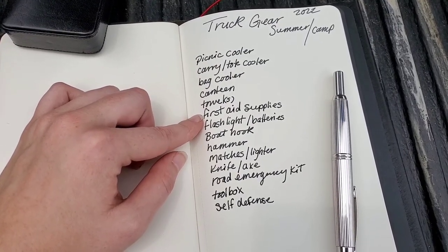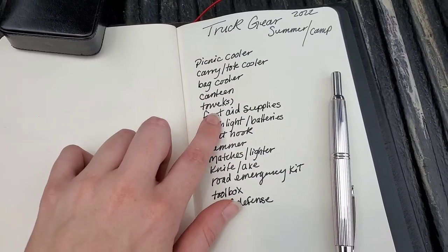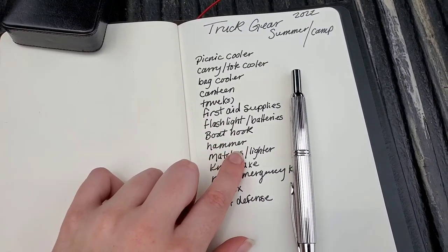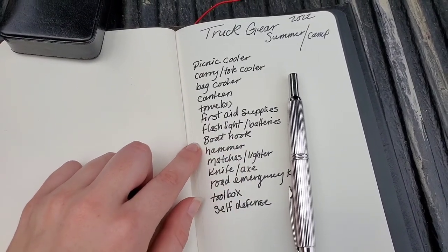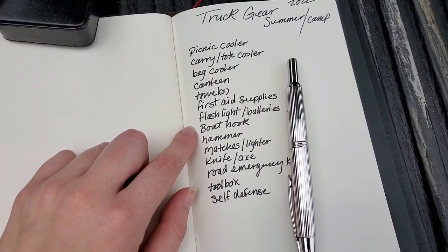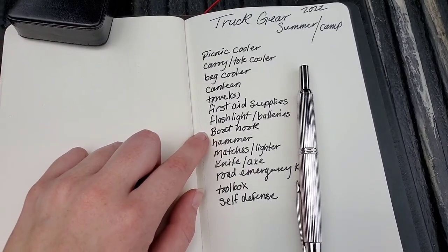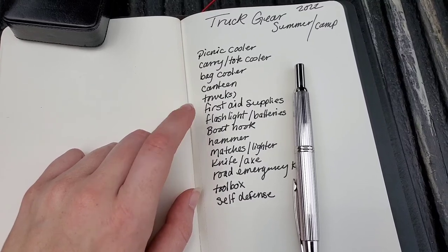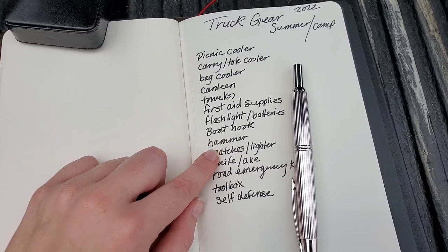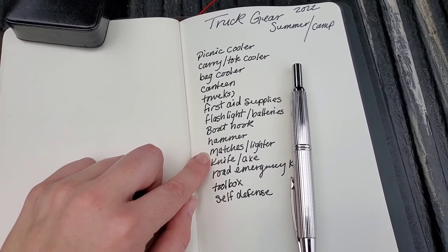First aid supplies, I need to go through and check on all of my first aid stuff in the truck, make sure that I don't need to replace anything. Flashlight, need to check on the batteries. Boat hook. For those of you who don't carry a boat hook standard in your vehicle, it's just something really helpful if you live close to water. I use it to grab stuff out of the back of my truck, actually, but sometimes you just need a boat hook. I keep a hammer in the truck. I use that a lot. It's aside from my toolbox, oddly enough, but yeah, keep a hammer in the truck.